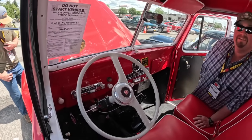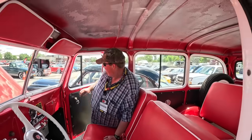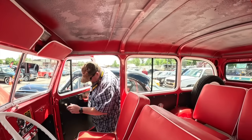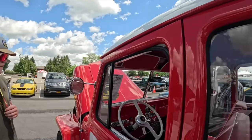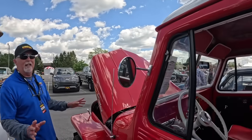What do you think? I think you should just drive it home. You think so? I don't think there's anything wrong with this idea. We didn't bring any straps, any tools. Nope. I think it's a great idea. What do you think, Hunter? Bought this? Yep. Okay. Just making sure somebody ain't playing with your truck.